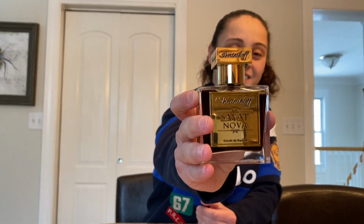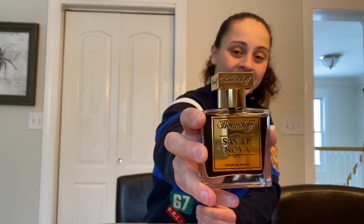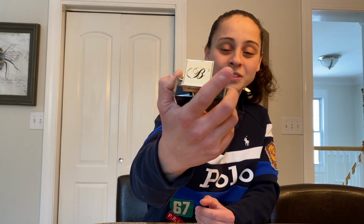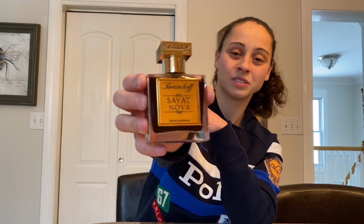Now let me show you the bottle. The bottle is beautiful. Nice thick glass. This is a 50 ml. Let's see if it actually has a batch code. I don't know if anyone is able to see the batch code, but I couldn't see it on here. This juice is so dark. I think that's like the darkest juice I have. But beautiful gold plate.